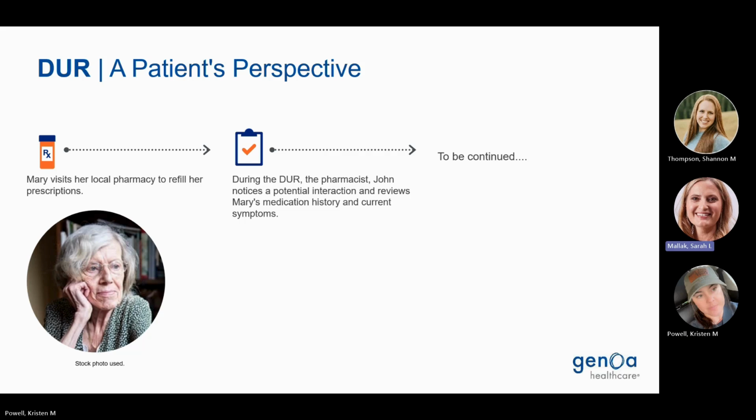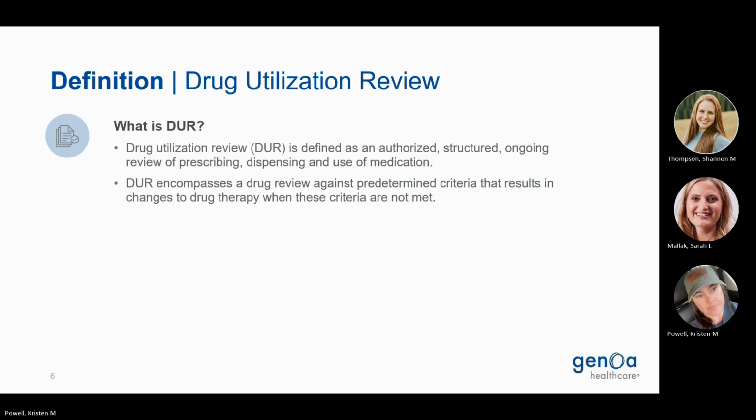So let's begin with a definition of a DUR. Now, while some of our audience may be familiar with the term DUR, we want to ensure that we have a clear definition as we speak about this topic today. So drug utilization review, or DUR, is an authorized, structured, and ongoing review of prescribing, dispensing, and the use of medication. It involves a comprehensive evaluation of prescription and medication data both before, during, and after dispensing to ensure medications are used safely and effectively, ultimately leading to better patient outcomes.